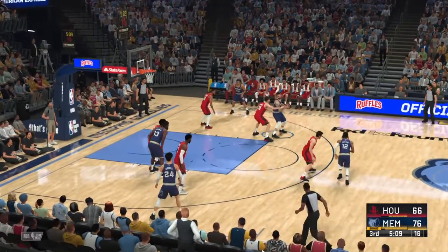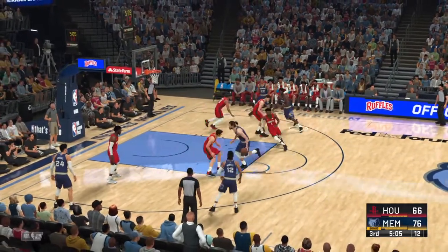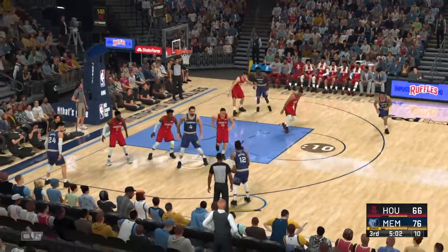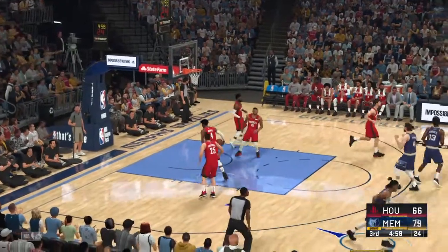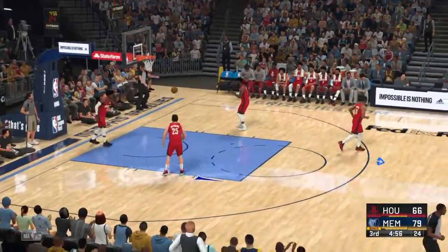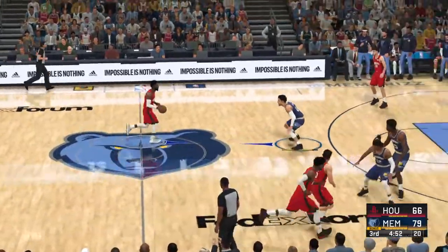And here's Adams. To Morant from outside the arc. Counted from distance. Morant's got 16. You like how Adams surveys the whole floor, allowing him to spot the wide open man.